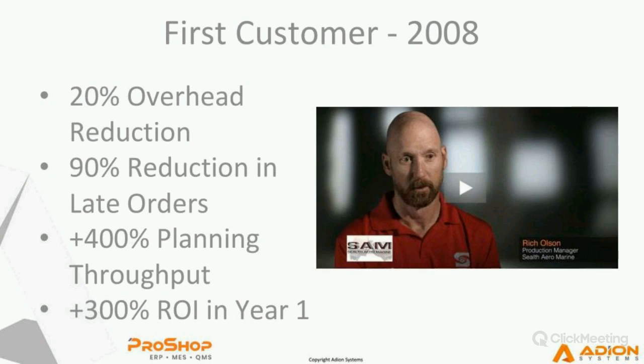We said no for a while, but they were our biggest customer. Customers are always right, so we eventually said yes. And the results that they got just blew us all away. The reduction in their overhead, they were able to free up staff that they didn't need in those roles anymore. They could do more value-added work. They dramatically reduced their late orders. Their planning throughput went through the roof, and they had an incredible ROI in that first year, just in labor savings alone, not to mention all sorts of other things.